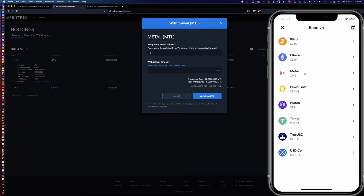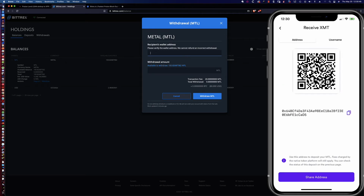So the first time you go to do this, when you select metal XMT, you're not going to see that screen. The screen that you're going to see is going to ask you if you'd like to generate an address. You simply click yes, and then it's going to do this for you right here, at which point you could click on this and copy it so that you can then use it to do your transfer. So again, you're not going to see this immediately. It's going to have you generate this address so that you can then transfer assets into the wallet.